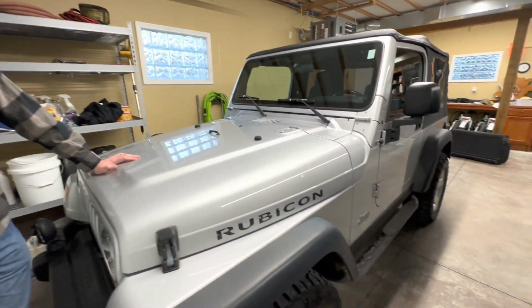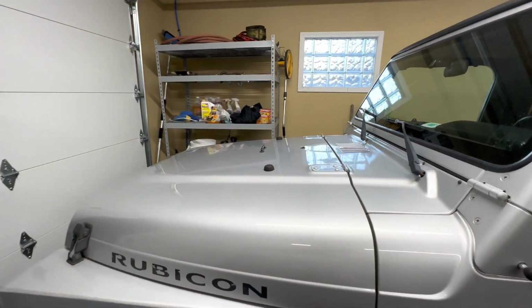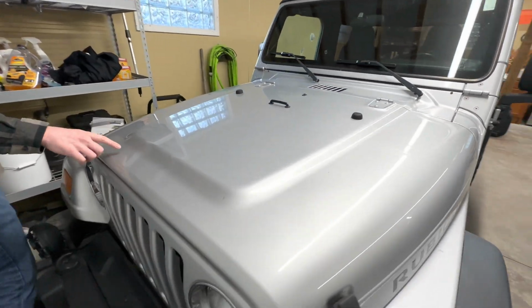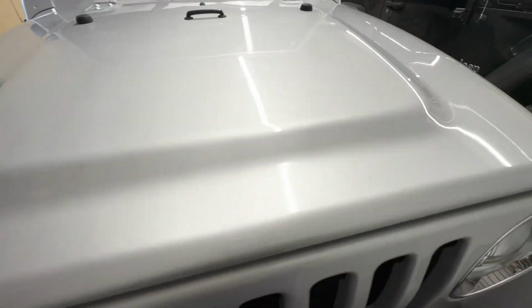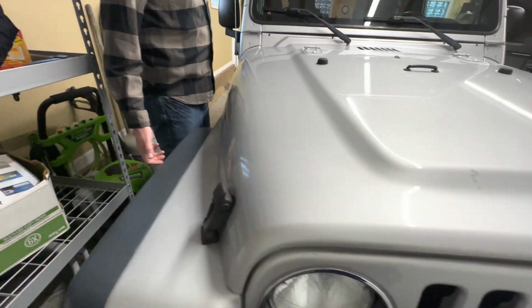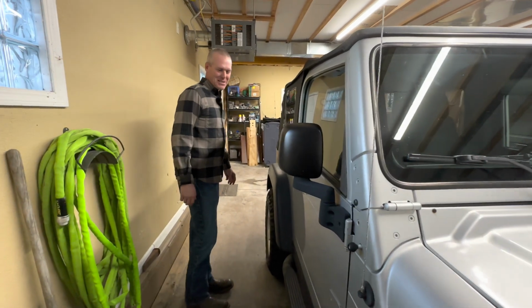We looked at a couple and there were literally holes down in this whole area, even down the passenger side. Now there's little spots here, like rock chips that got fixed, little imperfections. Well, it's 20 years old. I'm not expecting showroom quality when it's 20 years old.